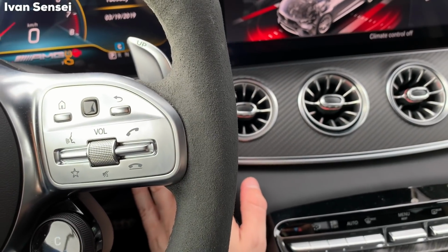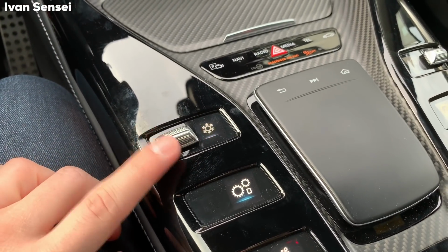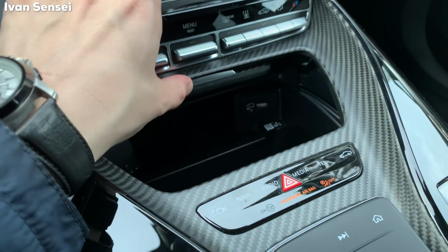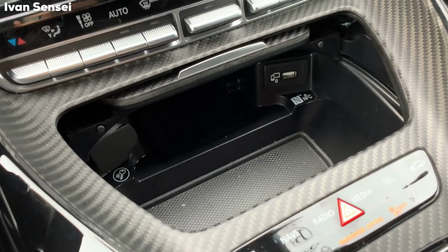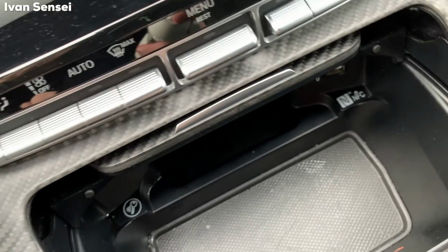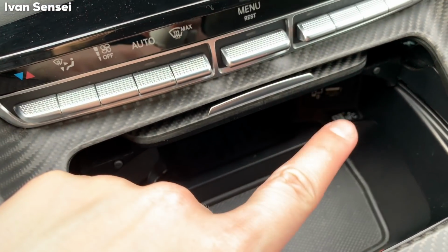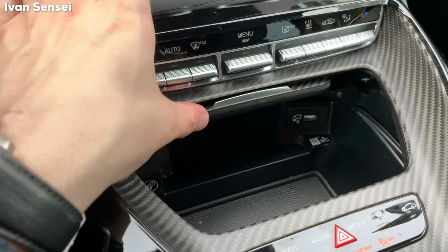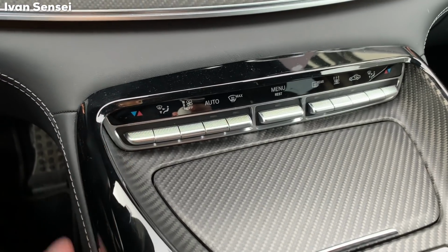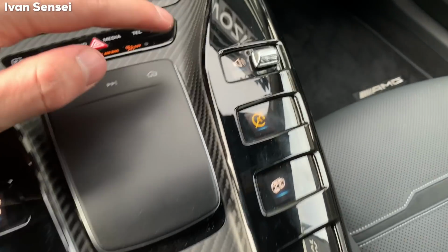And the ignition, just turn it off. So yeah, this is great. Here you have a matte texture carbon fiber, which is really cool. You have a USB port here, and here usually are cup holders, but not in this car. So yeah, this is new for me, but you should have an NFC here. So that's interesting. Here you have controls for the AC unit, dual zone unit. So you can change these things here.